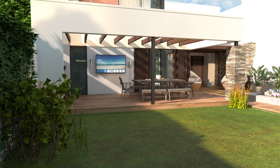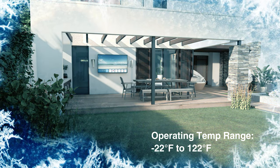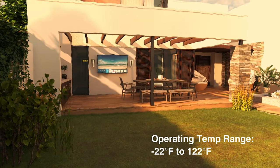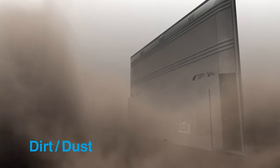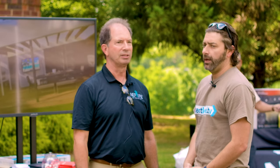And also, it can handle the temperatures. If you're investing in an outdoor display, instead of putting a cheap display outside and having to replace it every couple of years, or even maybe every year, you definitely want to invest in something like this for the long term. Exactly. It'll last you.